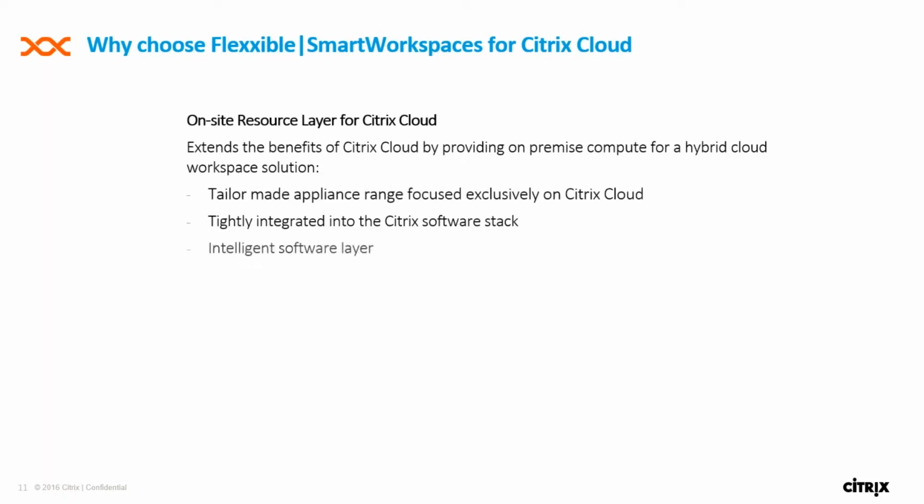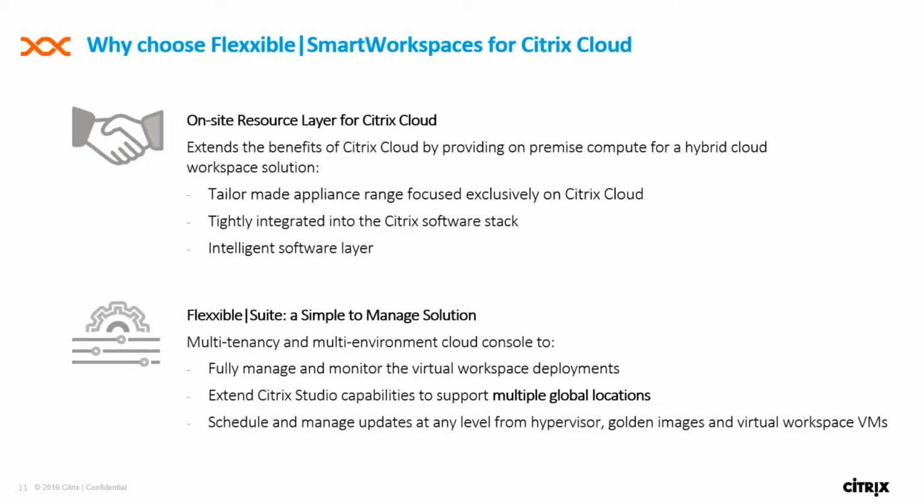We've built and focused specifically on XenServer as the hypervisor platform, and then importantly included out of the box are the Citrix Cloud connectors, which install and deploy automatically, connecting you into that Citrix Cloud environment.